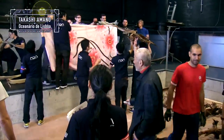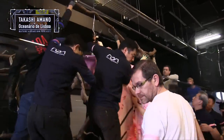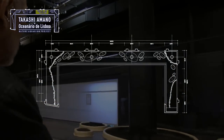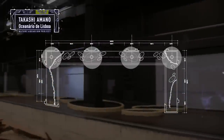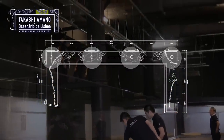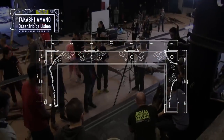Starting off from the composition of front right, it requires several people to carry heavy driftwood into the tank. Because of the construction of the building, there are four columns arranged in the tank. That was one of the challenges we knew in the preparatory stage. The driftwood in various shapes is assembled with ingenuity to hide these black columns in the tank.